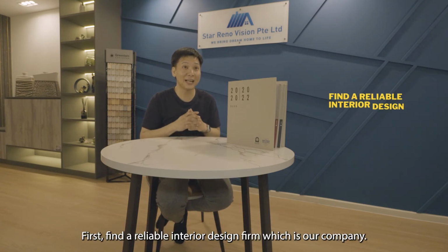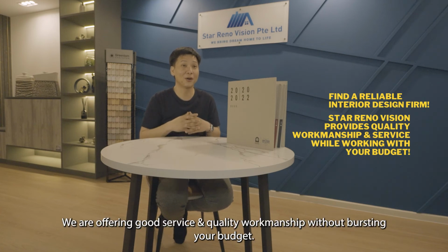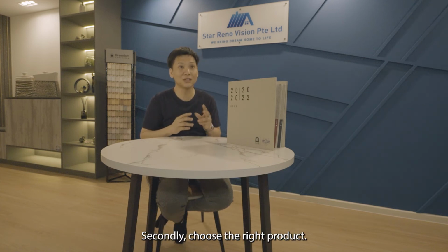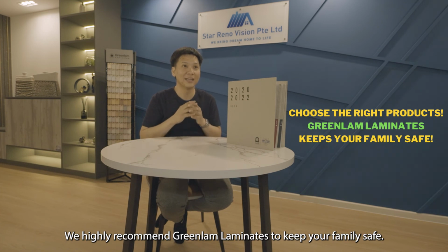I only have two pieces of advice for homeowners who are going to do a renovation. First is to find a reliable interior design firm, which is our company. We are offering good service and quality workmanship without busting your budget. And second is choosing the right product, which is why we highly recommend Greenlam laminates to keep your family safe.